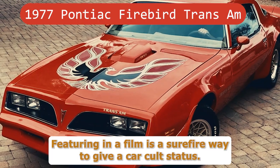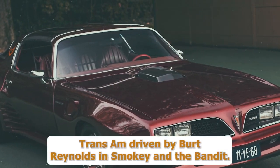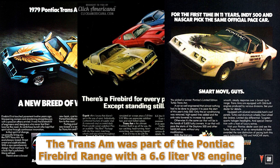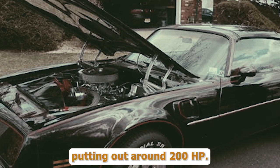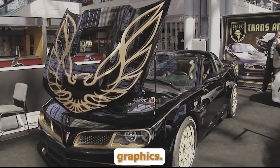Featuring in a film is a surefire way to give a car cult status, and this applies to the Pontiac Firebird Trans Am driven by Burt Reynolds in Smokey and the Bandit. It doesn't really get much cooler than that. The Trans Am was part of the Pontiac Firebird range with a 6.6-liter V8 engine putting out around 200 HP. It was also available with a T-top removable roof and distinctive gold graphics.